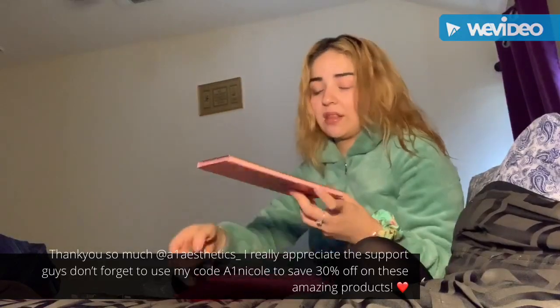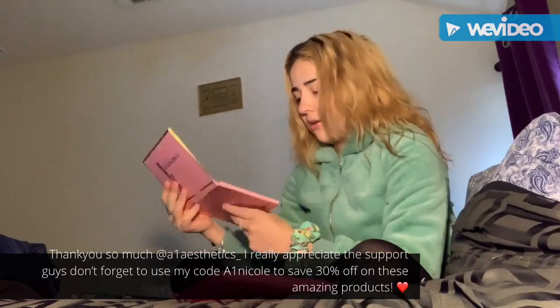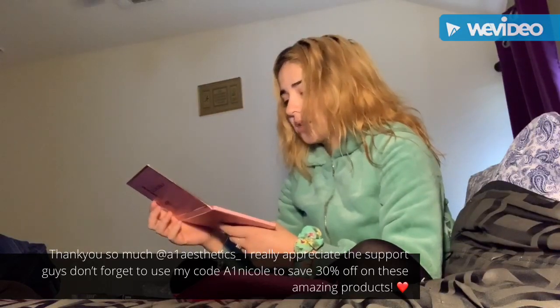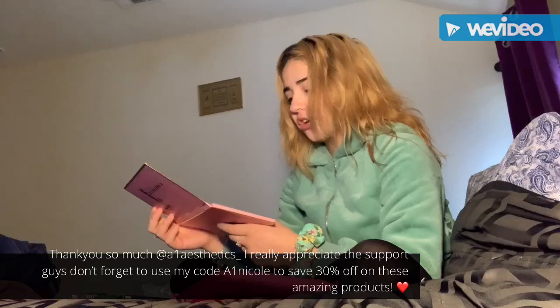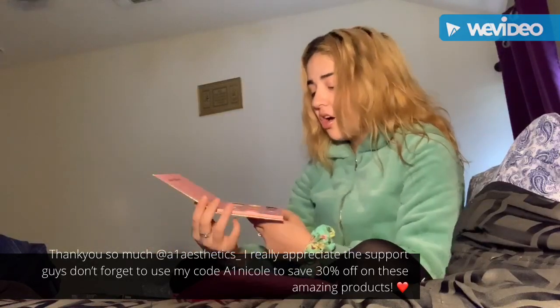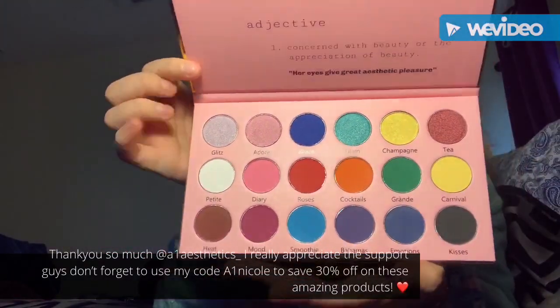You're probably not supposed to open it like that, but... Wow. One concerned with the beauty of appreciation. Her eyes give great aesthetic pleasure. Wow, this is so cute. It came with a pink. Look at the pink.